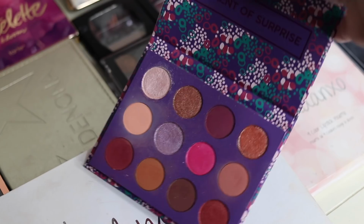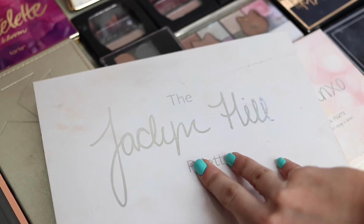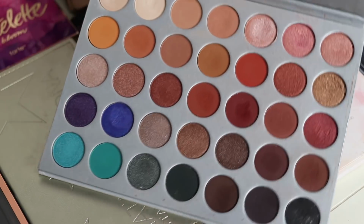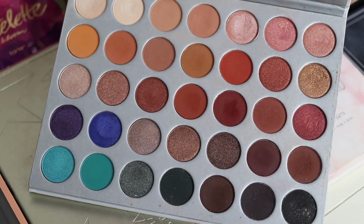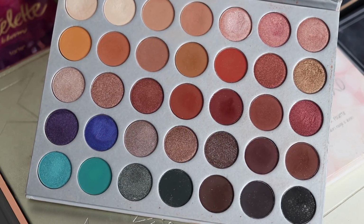Definitely keeping this around. It's just such a fun palette. I have my Jaclyn Hill palette, which I am definitely keeping. I don't think I'll ever get rid of this. I love this thing. It has such nice shadows in it. I love all the warm tones. I love the mattes. I love the mix of shimmers.